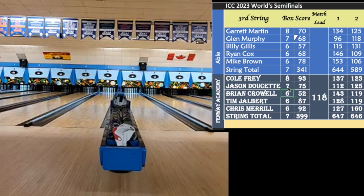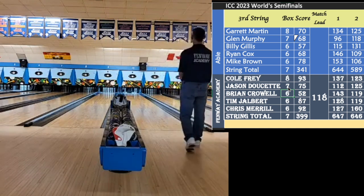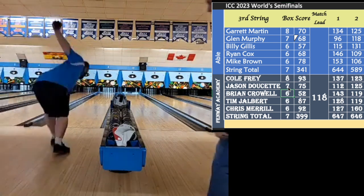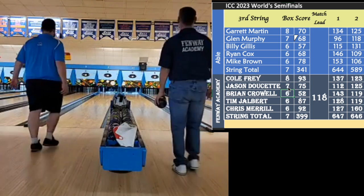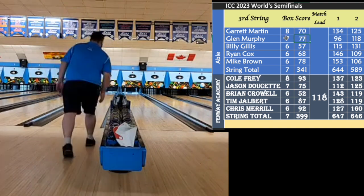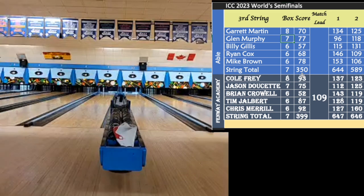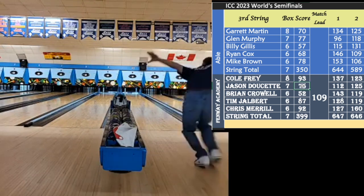Seventeen boxes left. This is the semifinal. About 2% on the battery though, on the cell phone. 710. Oh, good. I was going to say, it looked like it's going to be a 2-in-1 split, but that'll be a 9 drop in the spare. Big fill for Murph. Love to get the lead down below 100.